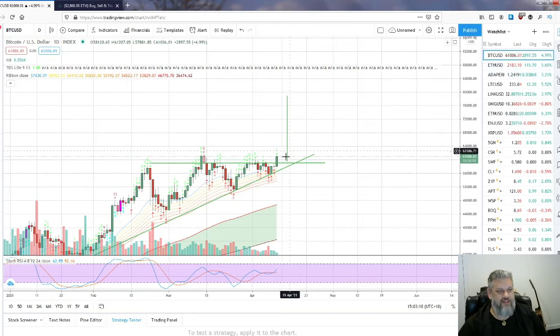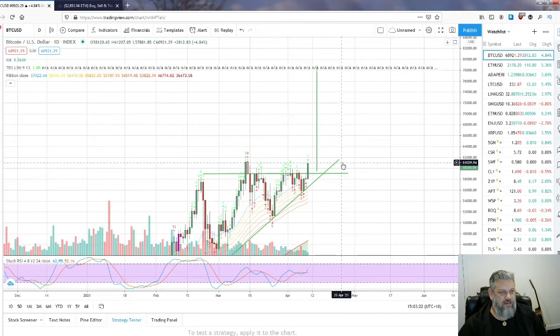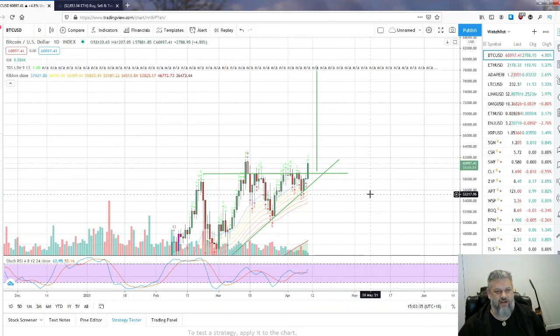It's really starting to challenge this area now. At the moment it's the second highest close in Bitcoin ever. If we can get to 61,860 and close the candle there, that'll be the highest ever Bitcoin has ever closed at. So that'll be pretty amazing, guys.